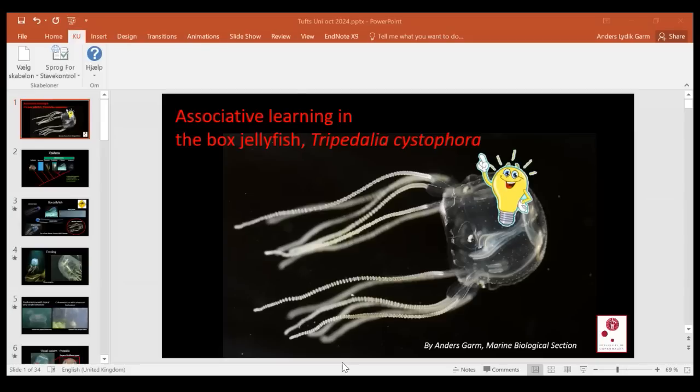I've been working on chemoreception, mechanoreception, electroreception, but most of my work has been done on photoreception and especially vision. So I've worked quite a bit with eyes, how eyes work and how they differ between animals and how that supports different kinds of visually guided behaviors.